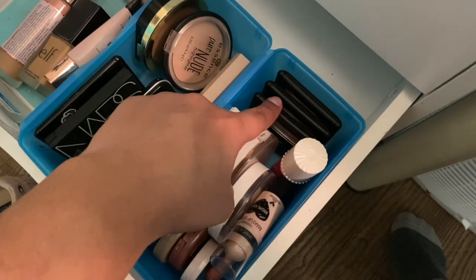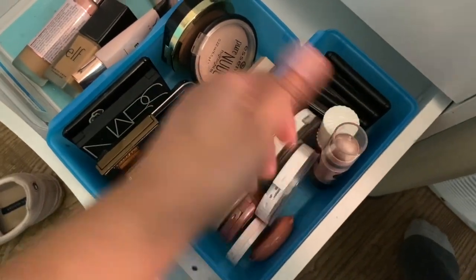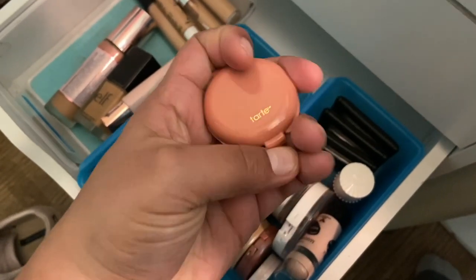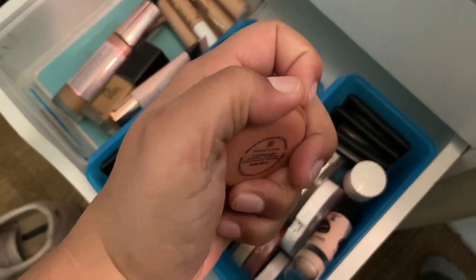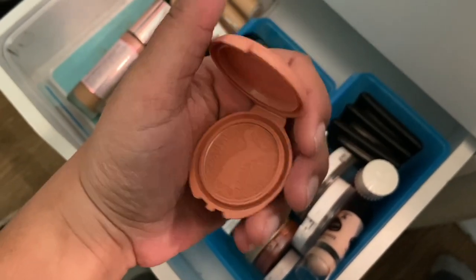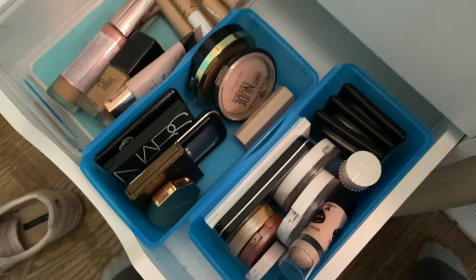All right, and then for blush, I kind of know what I want to use already. I really want to use this Tarte blush in the shade Party Dress. I am obsessed with this shade. It is so beautiful, but I really just got it a couple months ago, and I haven't used it too much. So we're going to use that.